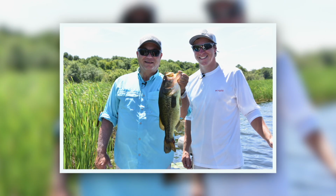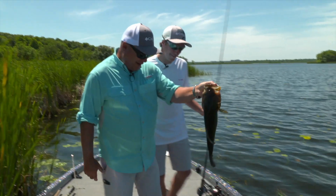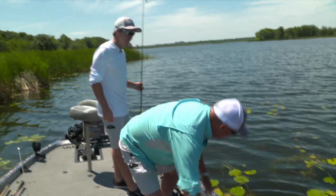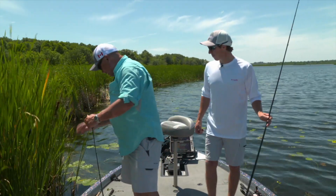Look at the tail. It's worn off from the spawn, but that looks like it's worn off more from last year. Okay, let's get this guy back in. That's a healthy little largemouth, you know? Whoa, buddy. That hot water, they have no problem getting back in.